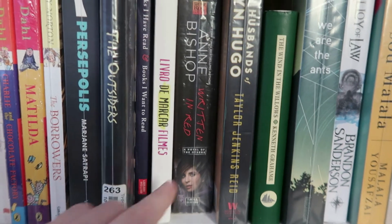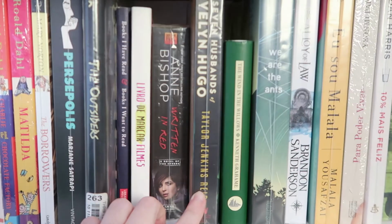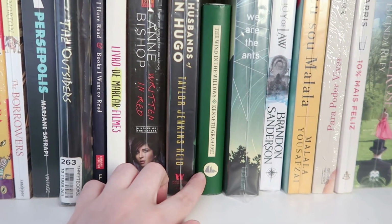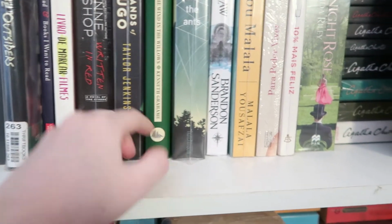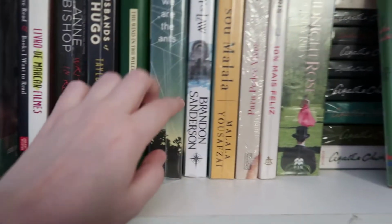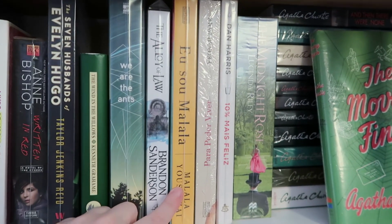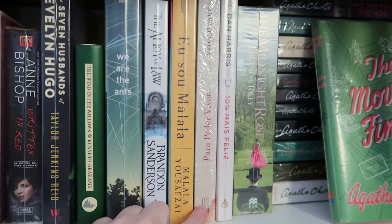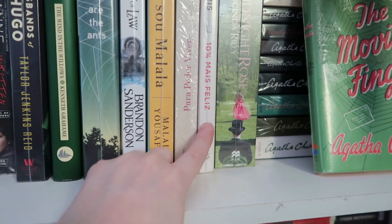These are books that I count the books that I've been reading. So we have Written in Red by Anne Bishop. The Seven Husbands of Evelyn Hugo by Taylor Jenkins Reid. My voice is failing now. The Wind in the Willows by Kenneth Grahame. We Are the Ants by Shaun David Hutchinson. Alloy of Law by Brandon Sanderson. I Am Malala by Malala Yousafzai. And In Order to Live by Yeonmi Park.